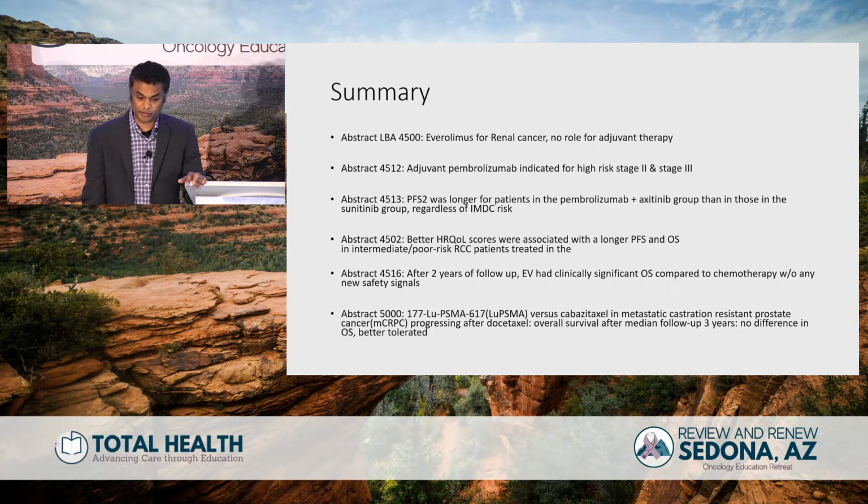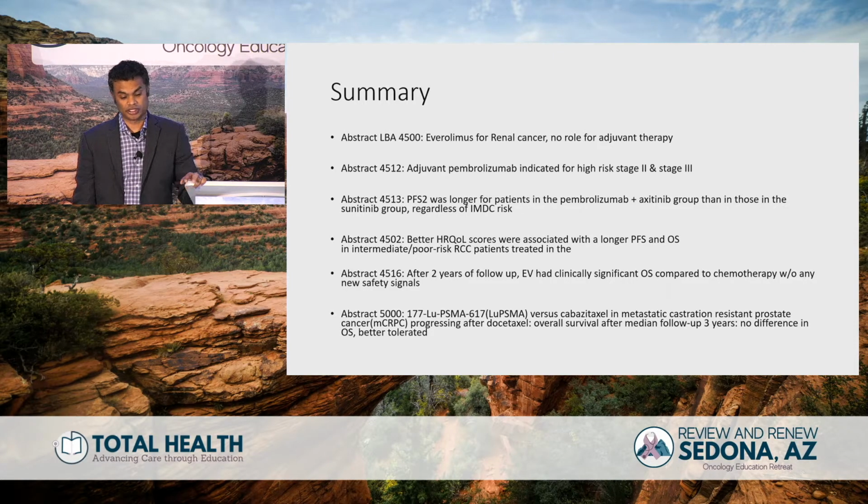PFS2 was longer for patients who've had pembrolizumab and axitinib compared to those on sunitinib. And health-related quality of life outcomes seem to be better in patients with longer PFS and OS. Enfortumab Vedotin did not show any new signals compared to chemotherapy even after 2 years.